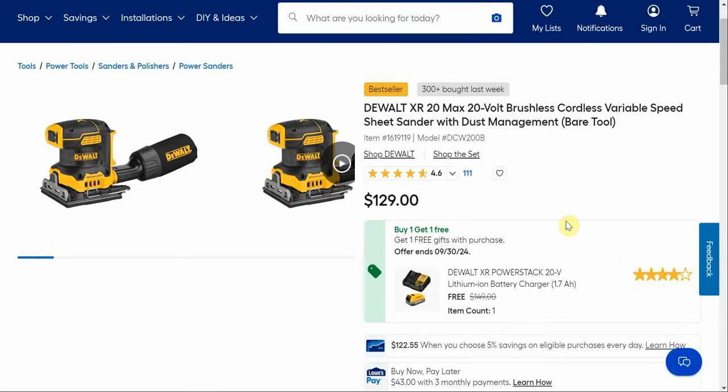If you can hold out and you don't care much about this starter kit, I think in the future you're going to be able to get that sander for $99. $79, I don't know. I feel like in my head, I remember seeing this for $79. $99, I'm pretty confident in. But if you want the power stack with the charger, $129 is a good deal.